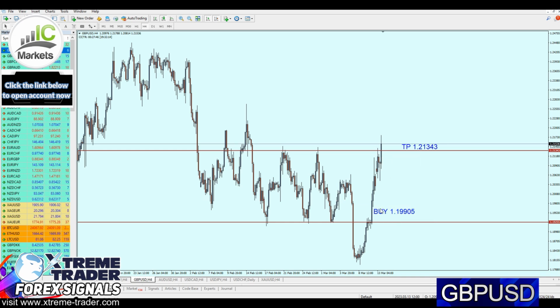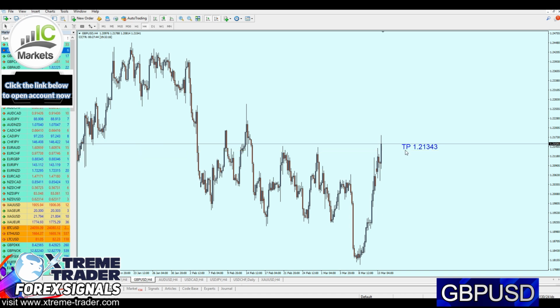However, that's still good because at least the direction was correct, and that for me is actually enough. Anyway, let's see now what we can do next with this pair.